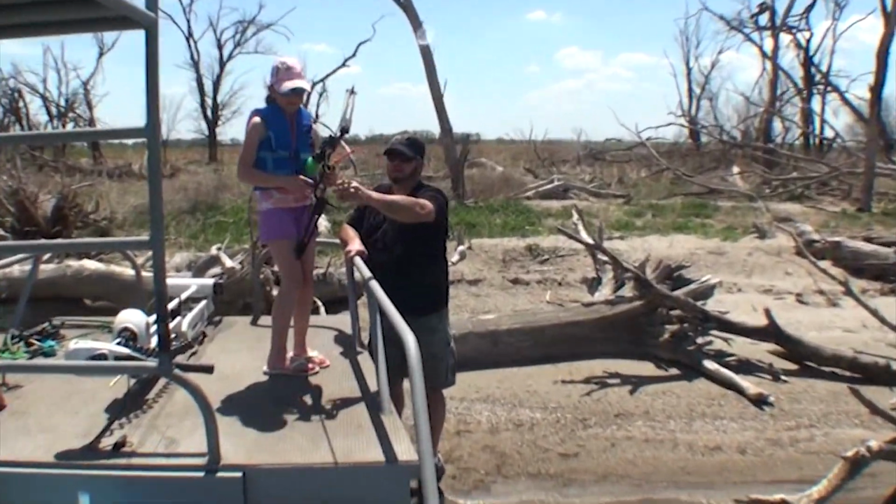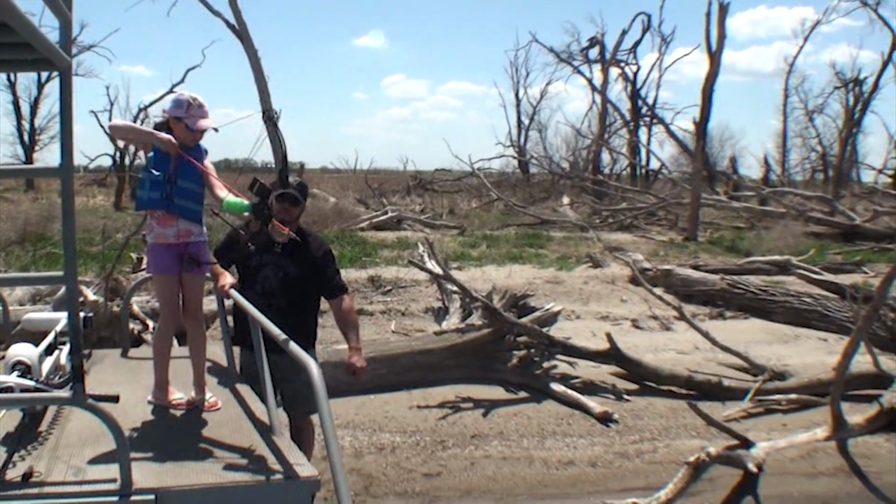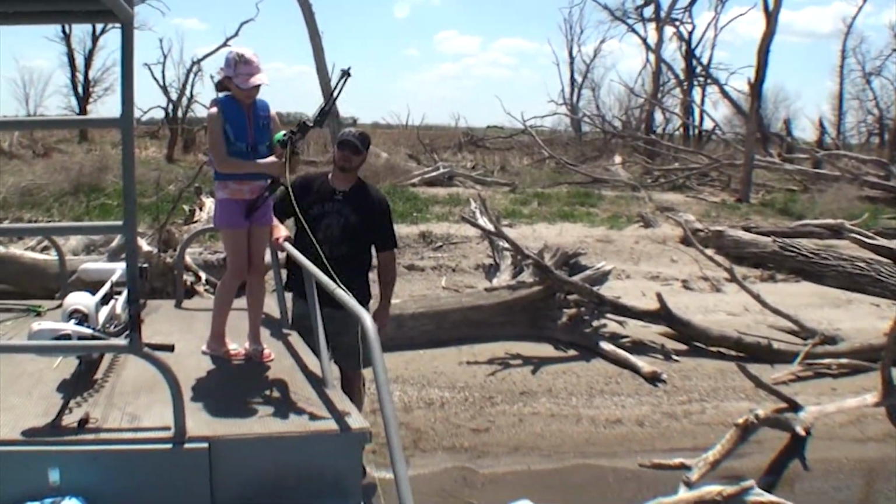Finally found a south shoreline that was protected by the wind a little bit, and now it's time to get the kids up on the deck, get the AMS gear in their hands, and take some practice shots.